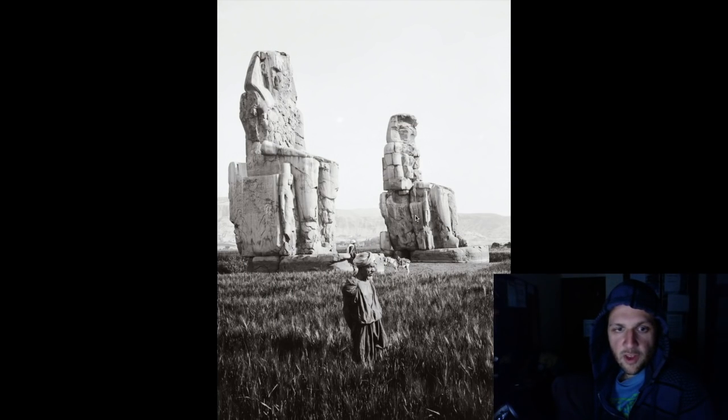So these are the colossi of Memnon, undoubtedly originally made out of geopolymer. They've melted away. The stone has melted away. So this was a bad mix. It was done in the New Kingdom with ancient recipes, and the recipes failed. Instead of turning into rock, it turned back into sand.